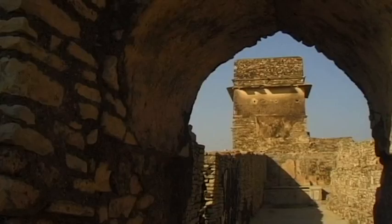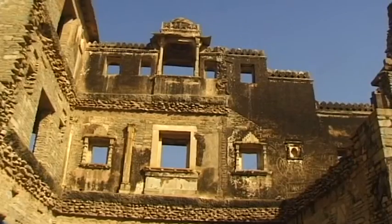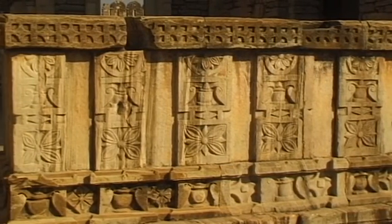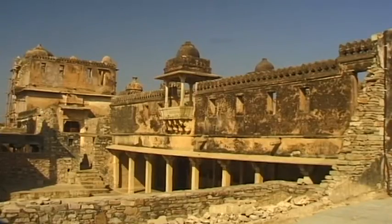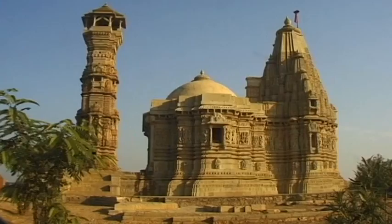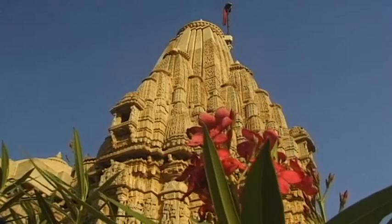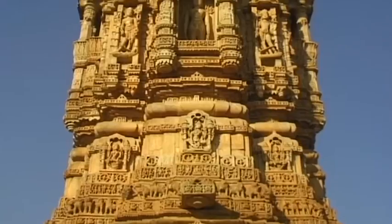Today, the Rana Kumbhar Palace is a ruin. The mass suicides that once took place here gave it a somewhat dark reputation. However, the behavior of the past inhabitants of Chittorgarh caused many Rajputs to think of the human sacrifices as being highly courageous.